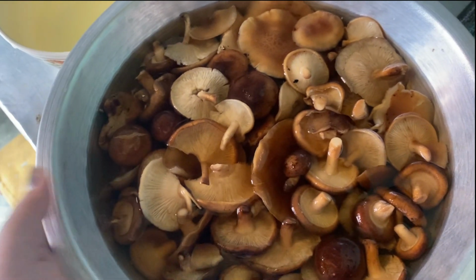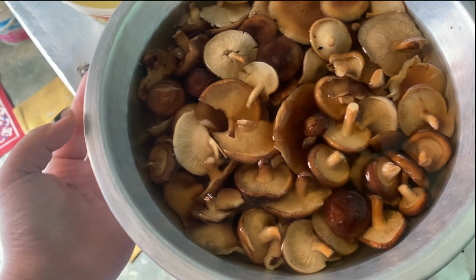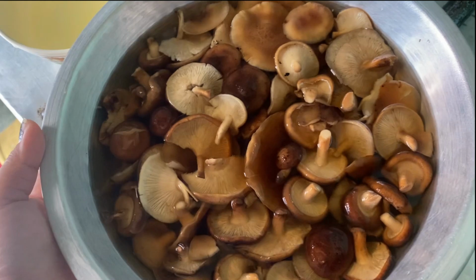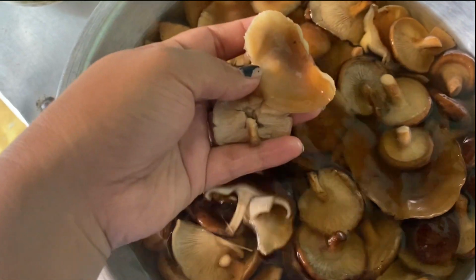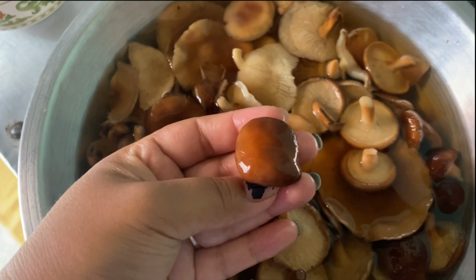So today I'll be preparing this mushroom. It's a guest mushroom in our town. We don't get it here. It's all the way from Nepal, and this has been soaked for maybe an hour or more than that. Just look at them, so cute.